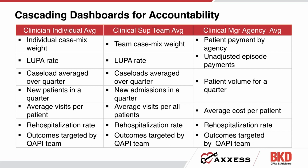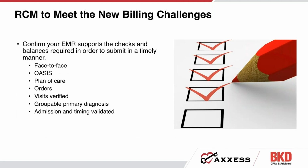Every number on your chief financial officer's monthly financial report can be translated to clinician behavior, and that is your responsibility as a clinical management team, to be able to then influence those numbers. With that, I'm going to pass it back to you, Rhonda, to let you wrap it up.